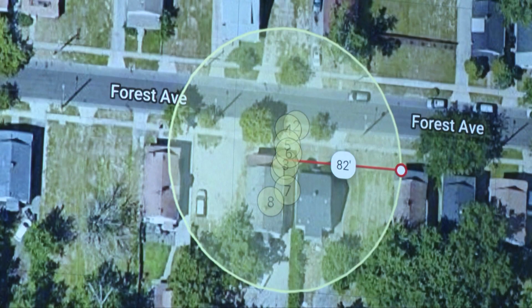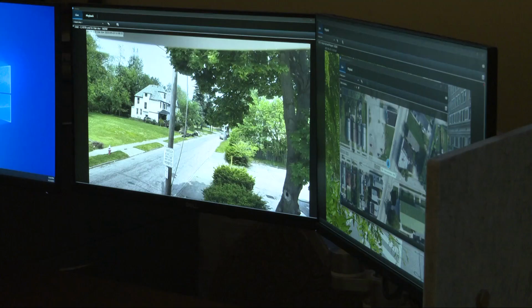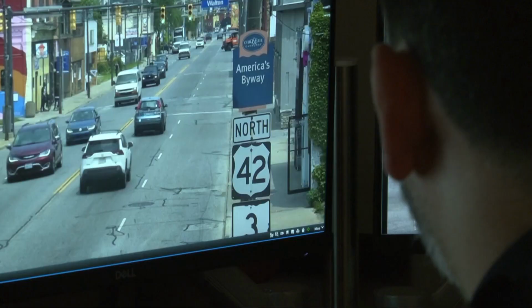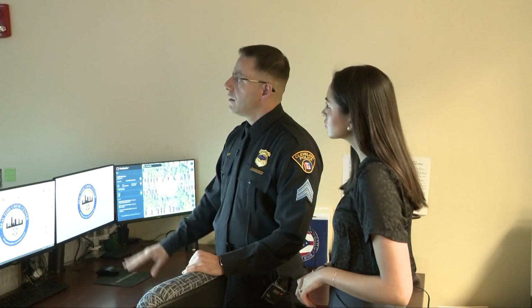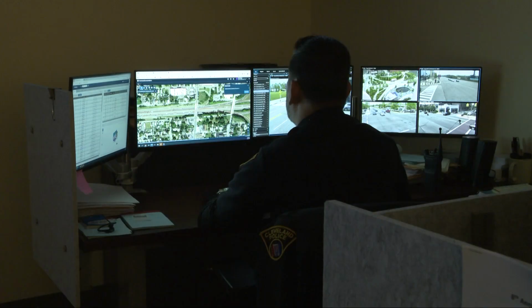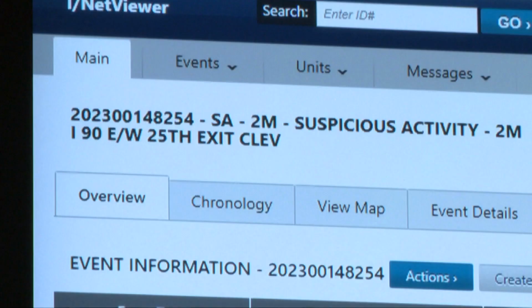The sound of gunshots picked up on ShotSpotter, technology that helps identify and pinpoint gunfire, and broadcast here to the real-time crime center in Cleveland. So it pops up, and we're able to tell you exactly what location. This is just one piece of technology Sergeant Jose Garcia says is used at the center in an effort to provide real-time information to Cleveland police as they respond to scenes.